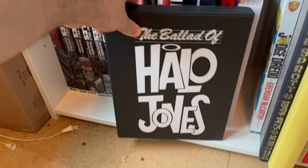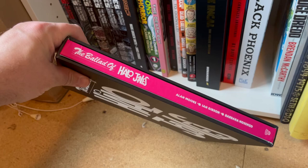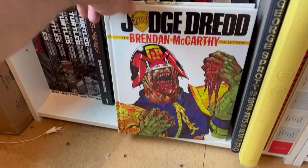The Ballad of Halo Jones, what some people refer to as Alan Moore's greatest comic book, with Ian Gibson. This is the slipcase edition that 2000 AD just recently came out with. Judge Dredd, I think this is my one Judge Dredd book I have in my collection. This is the Brendan McCarthy collection. I love Brendan McCarthy and his artwork and his style. And this collects all of his Judge Dredd stories.